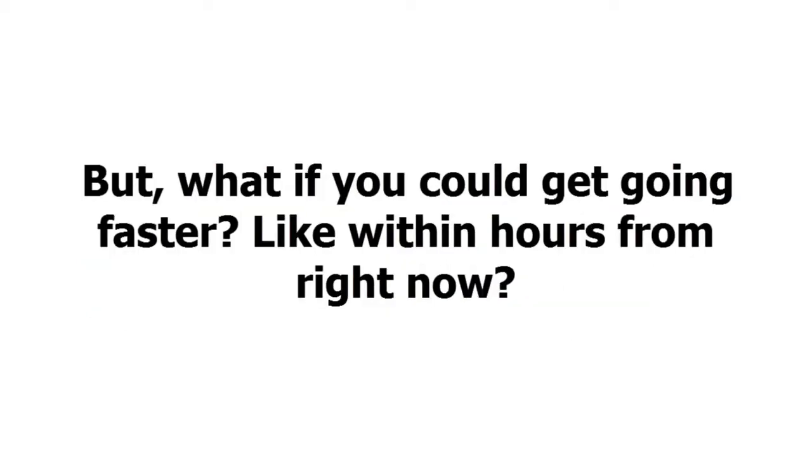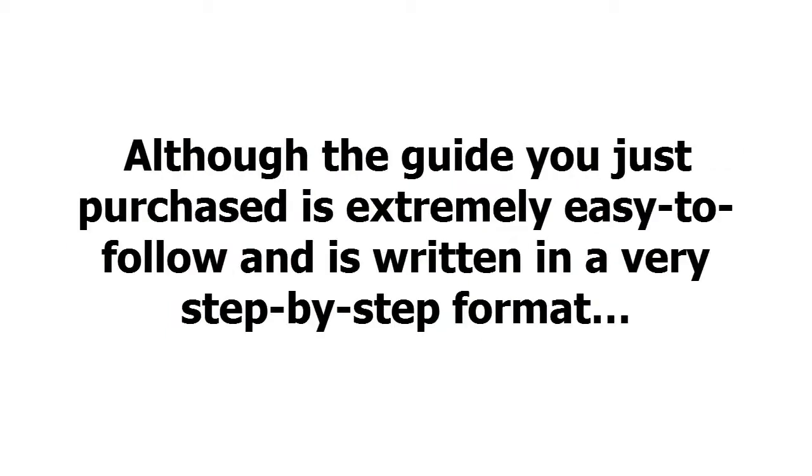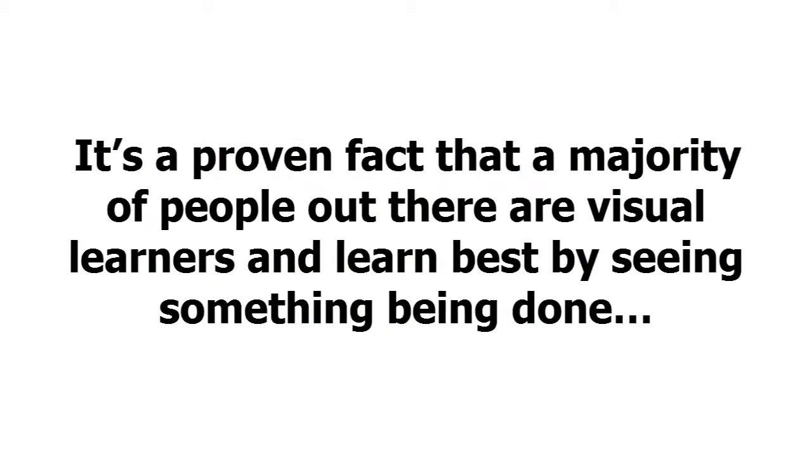But what if you could get going faster, like within hours from right now? And not only will you get results faster, but what if you could get better results and put even more money in your pocket? Although the guide you just purchased is extremely easy to follow and is written in a very step-by-step format, it's a proven fact that the majority of people out there are visual learners and learn best by seeing something being done.